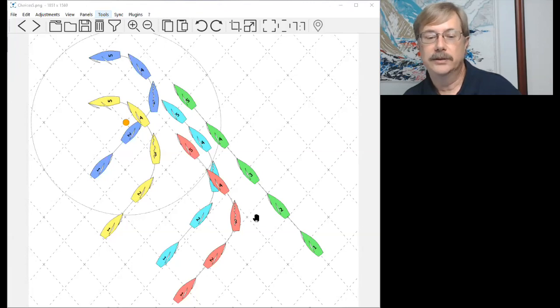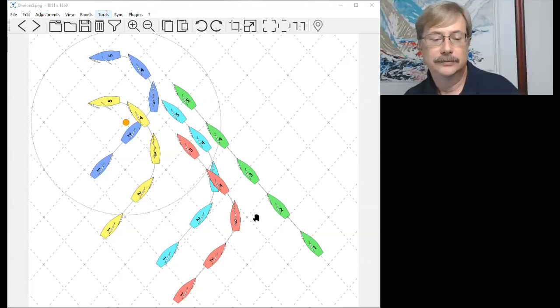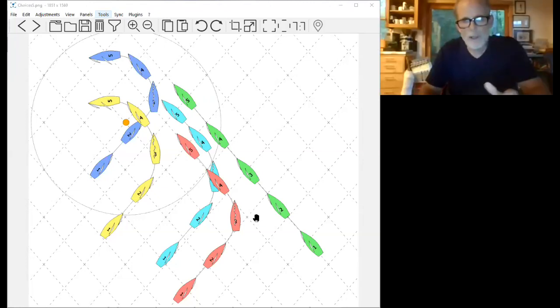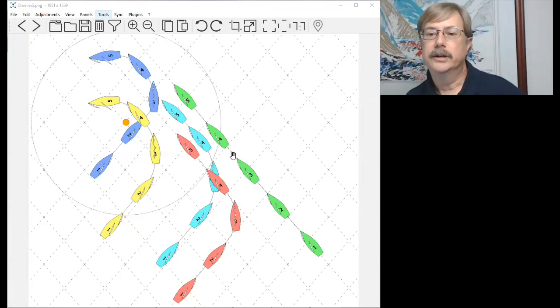Don't all speak at once. I would generally like to lay the line on starboard, but what do I know? From how far away? I'm generally lost out there, so I generally do it from way out. That's what I tried to represent with green here, somebody who has approached the windward mark from a very long distance away.